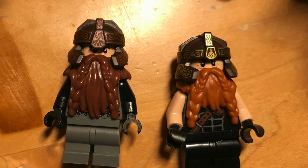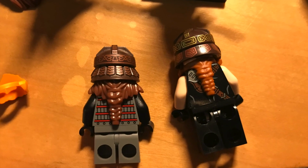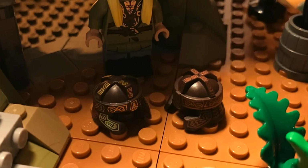This is also probably the best time to mention both variants of Gimli's helmet, which probably served as the inspiration for LEGO's designs. While there are differences between these two helmets, they're pretty minor, and I go into greater detail in my video reviewing Rivendell.